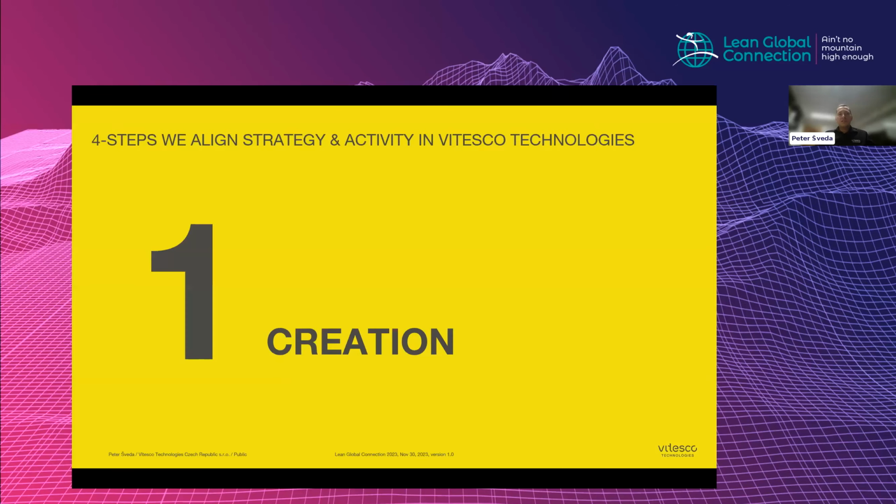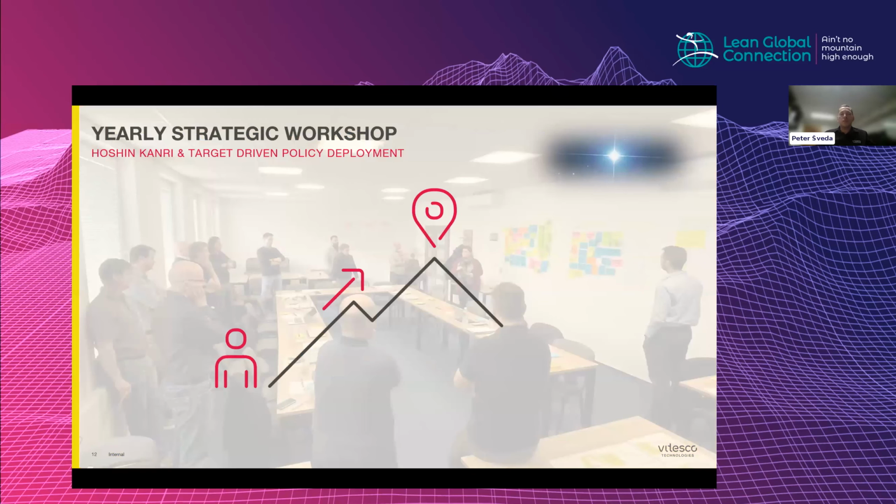And let's go to those 4 steps. I split our strategy making and action into 4 steps. It's like a PDCA cycle, very similar. First, it's plan, or creation of the strategy. So what does it mean for us in Vitesco?